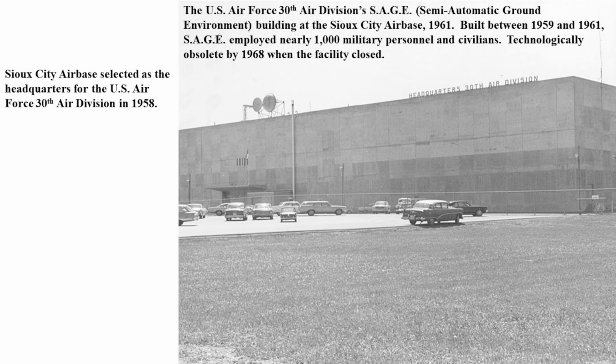One of the really big facilities that was here was called SAGE, which was Semi-Automatic Ground Environment, and it was basically a Soviet bomber detection system, an early computerized system that was down at the air base that opened in the late 50s and operated until the late 60s. And a lot of the housing, the Cape Cod housing that's in Sergeant Bluff, the kind of one-story houses that are in that area, were built especially for SAGE, because there were a lot of people employed by this.